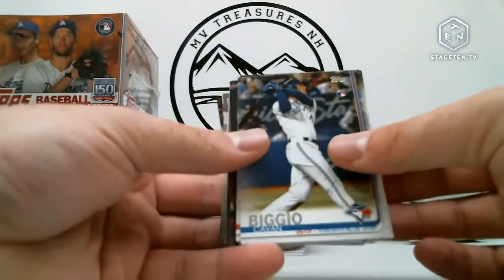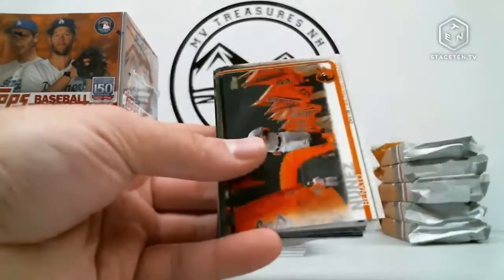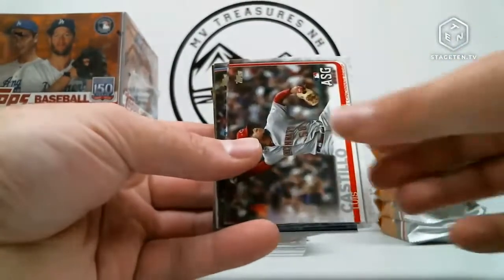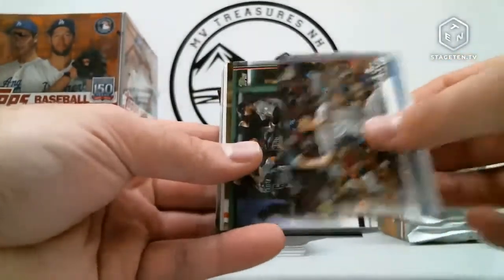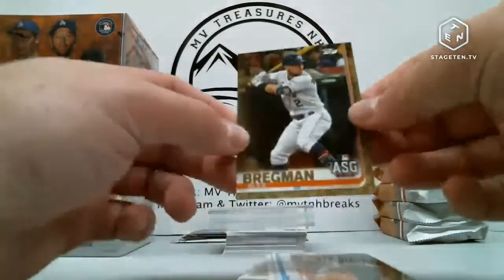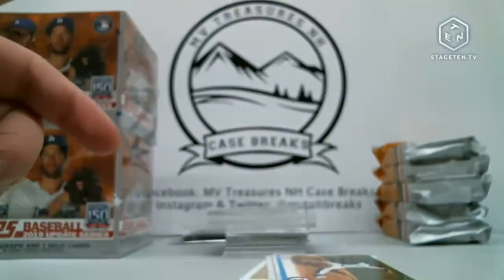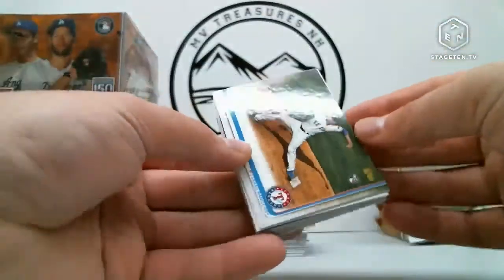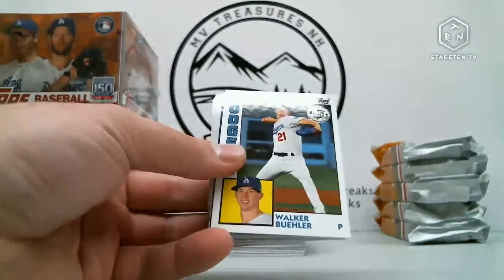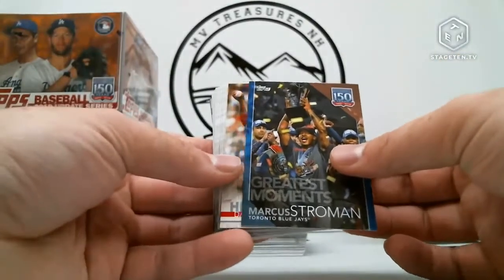There's Kevin Biggio, rookie for the Blue Jays. And Mike Yastrzemski, rookie for the Giants. There's a gold going to the Astros, Alex Bregman. Number 248 out of 2019. Kyle Bird, 150 year. All-time greats. Here's a 1984 Walker Buehler for the Dodgers. And greatest moments, Mark Stroman.